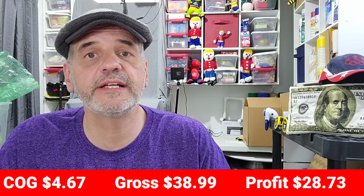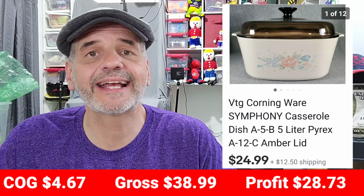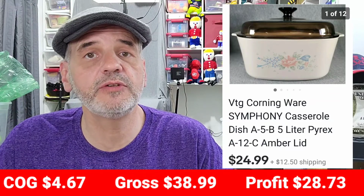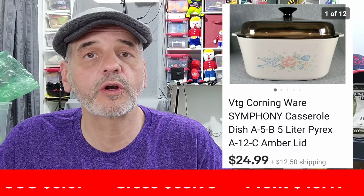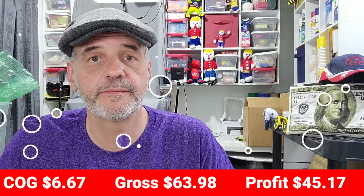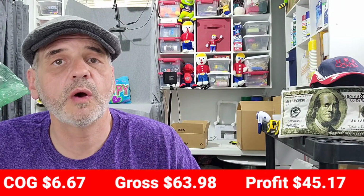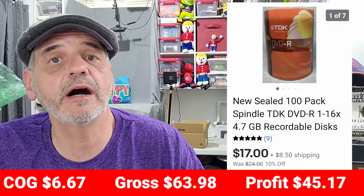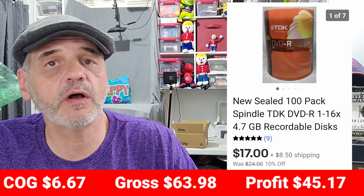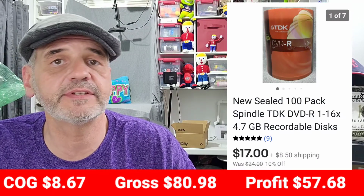Next up is this 5-liter Corningware Symphony Casserole Dish. I bought this at a yard sale. I paid $2 for it and it sold for $24.99 with the buyer paying shipping. And at that same yard sale, I picked up this brand new sealed 100 spindle pack of TDK recordable DVDs. I paid $2 for these and they ended up selling on a best offer for $17.